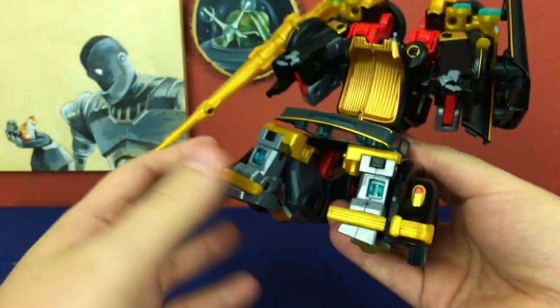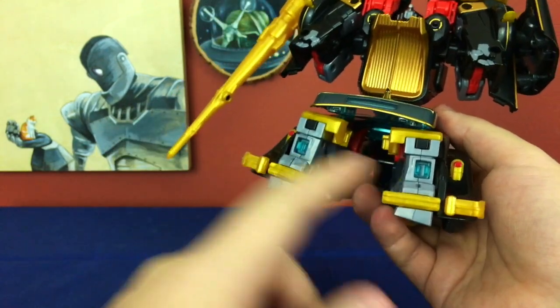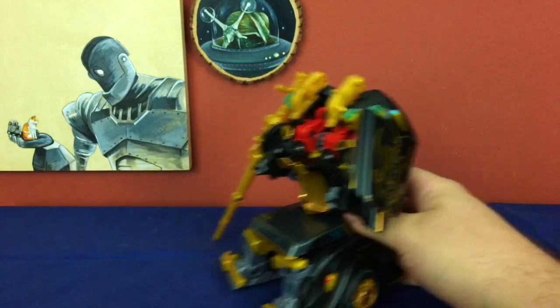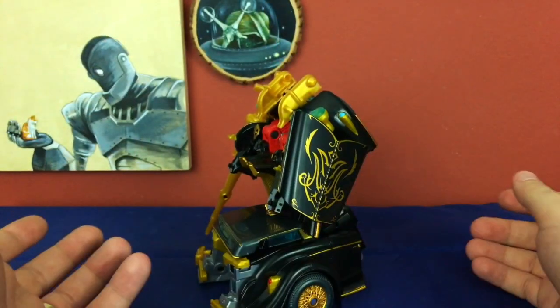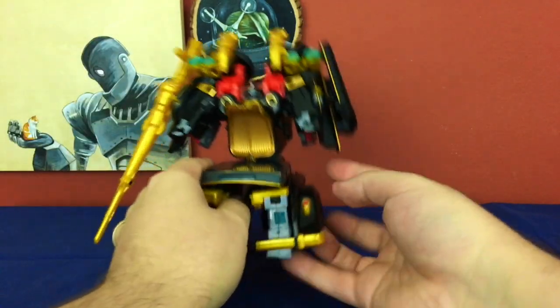And then the back of the car becomes the legs-ish. These read as feet, but I prefer to think of them as giant wheel blocks that he sits on and can roll around on. And there's this little platform thing that comes down for this mode that keeps him relatively well balanced, because if you fold that up, then he's going to want to do that. And yeah, this is just a cute little robot mode.